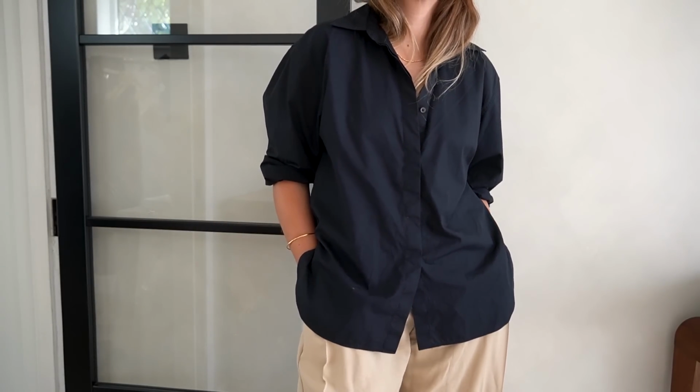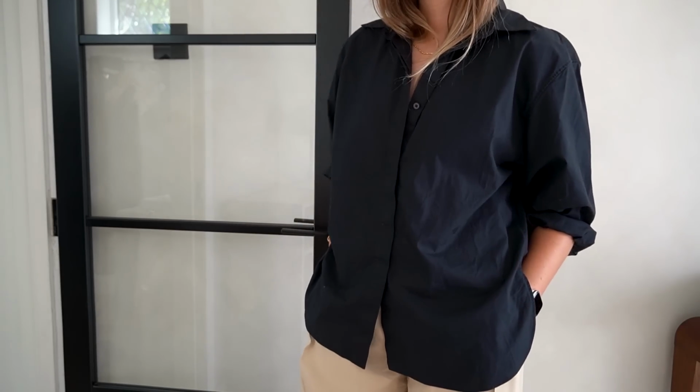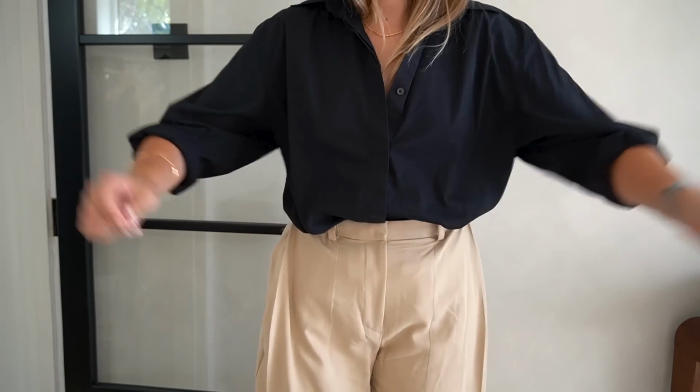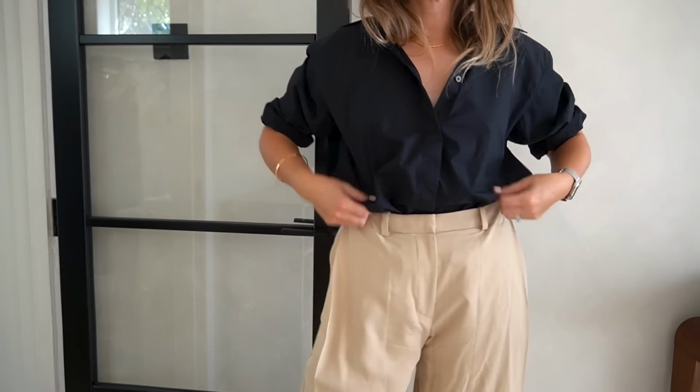Again, it can be worn over basics, whether they be something black or whether they be something in more of a neutral colour, or they could even be something a bit more colourful. They won't be in my wardrobe, but they could be in yours.